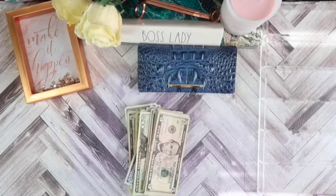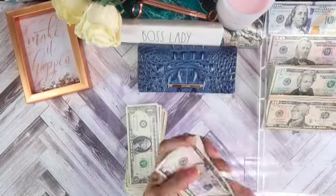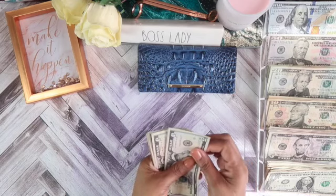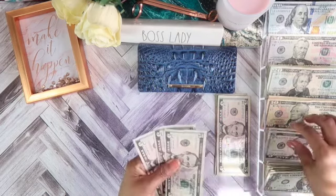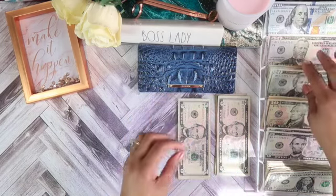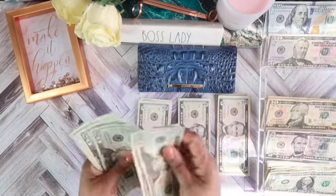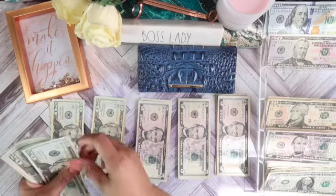So now we're going to get our money together so that we can start stuffing our envelopes. This week we're stuffing $640. Miscellaneous will get $20, $5, $10, $15, $20. Household will also get $5, $10, $15, $20. $20, $40, $60. $65 for lunch. $20, $40, $60 for my husband's lunch, $20.40 for mine, $20 for his personal, and $20 for my personal.